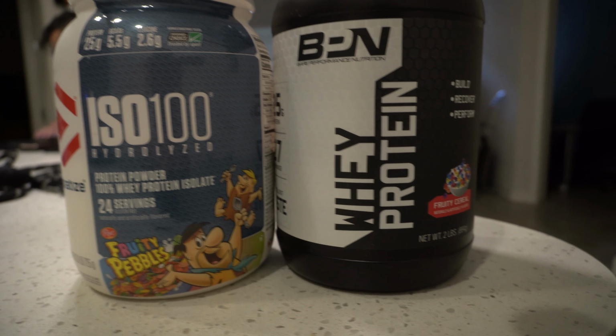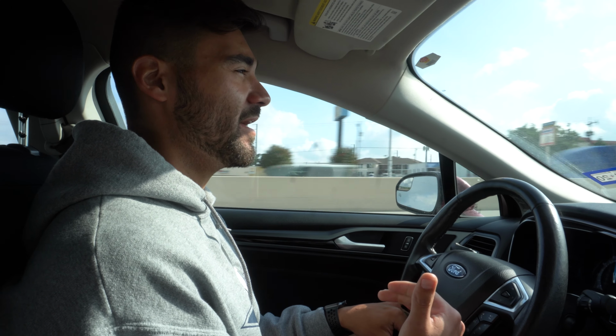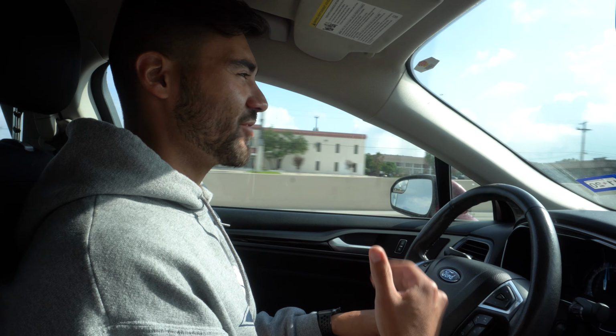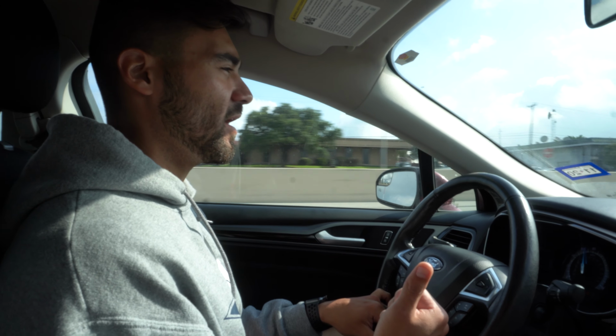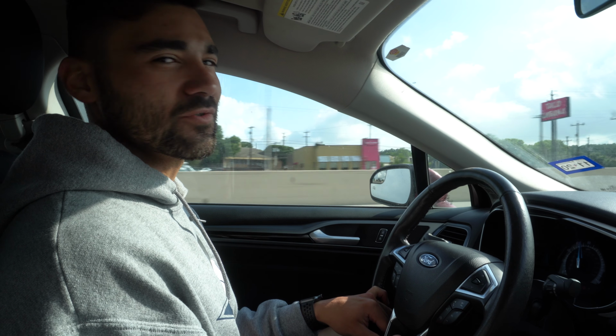We have the Dymatize Fruity Pebbles, which is branded by Fruity Pebbles, and then we're gonna try BPN's Fruity Cereal. We're gonna see which one has the better flavor profile, macronutrients, and overall taste. So we're gonna see which one's the better one.